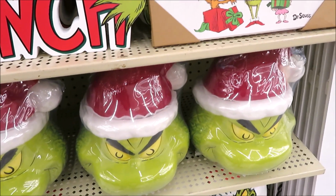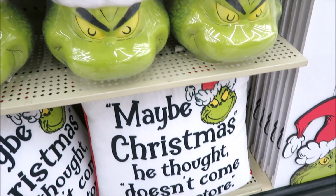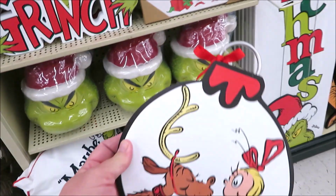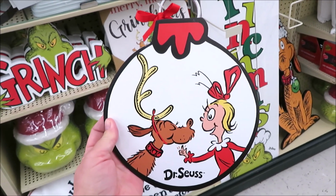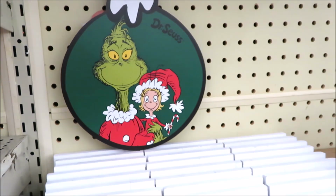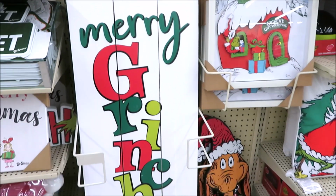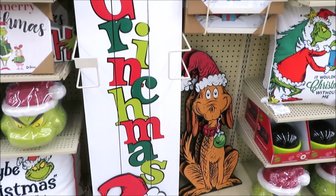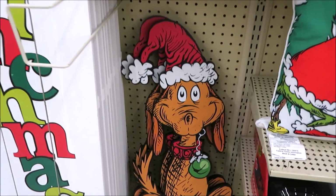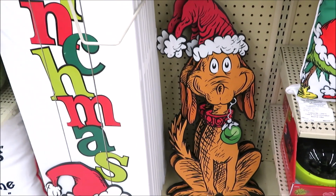And they have a Grinch cookie jar, and it is $59.99. Down below a pillow, nice big size. And then this little sign for $8.99. The sign also comes in this green version. And then for $59.99 they have a tall Merry Grinchmas planked sign. And next to him for $39.99 they have the dog cut out. Both of these do have wooden kickstands on the back.